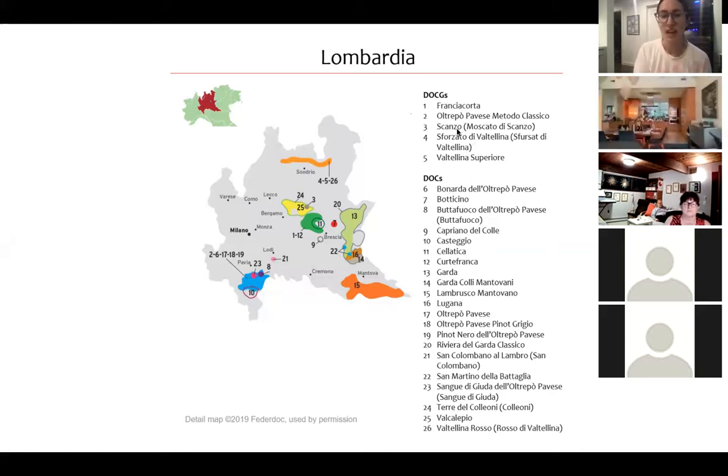And then there's a lot of stuff too here, like Scanzo, something I really never ever see, but Sforzato di Valtellina is a wonderful wine that's made with the Nebbiolo grape varietal, and Valtellina Superiore. If anybody wants to explore some iterations of Nebbiolo outside of Piemonte, it's definitely a great area to go. And then you have a kind of hodgepodge of DOCs here. Once again, a lot of which you don't really see as much in the States. A lot of these are more local wines, but definitely an interesting area nonetheless. I think that was it for that.